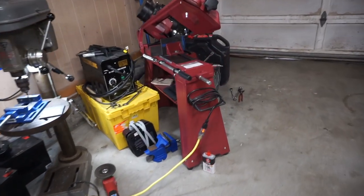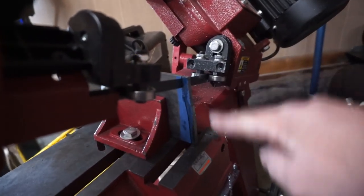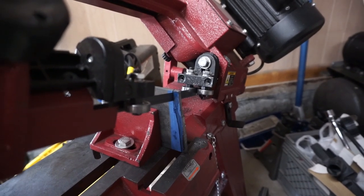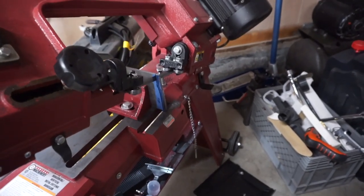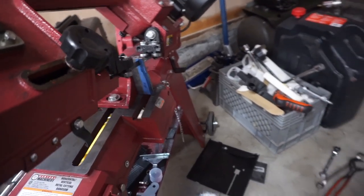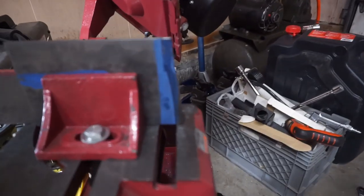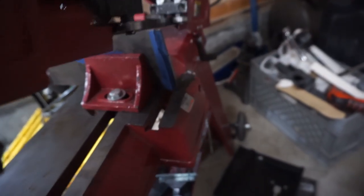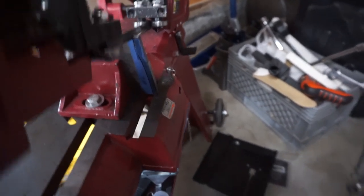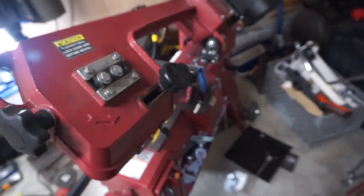Now we're kind of asking a lot out of this little saw to cut straight for a piece that is, what is that, like 4.5, 5 inches tall? So yeah, be interesting to see if it can do it. It should be pretty obvious how much drift we're getting. Pretty quick here. It looks like our cut is pretty straight so far. Let's let it keep going.